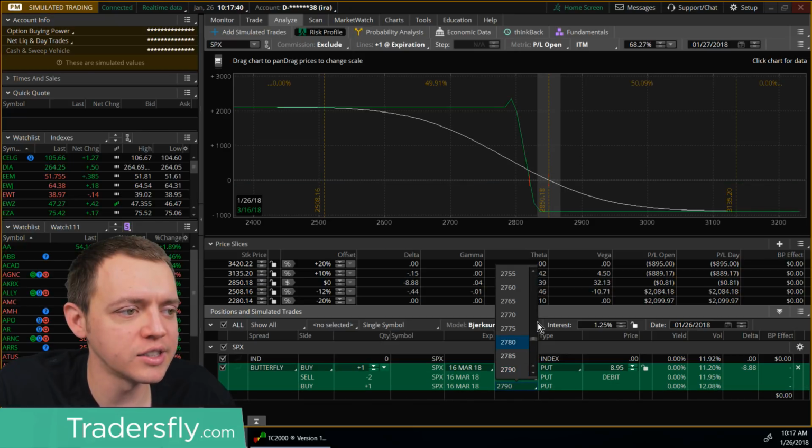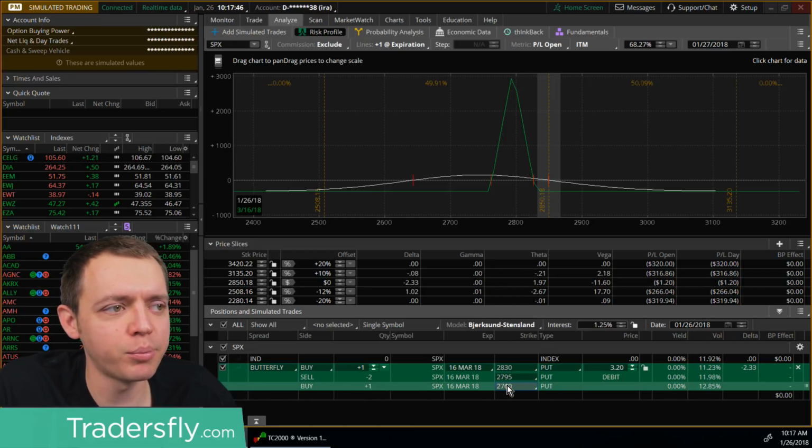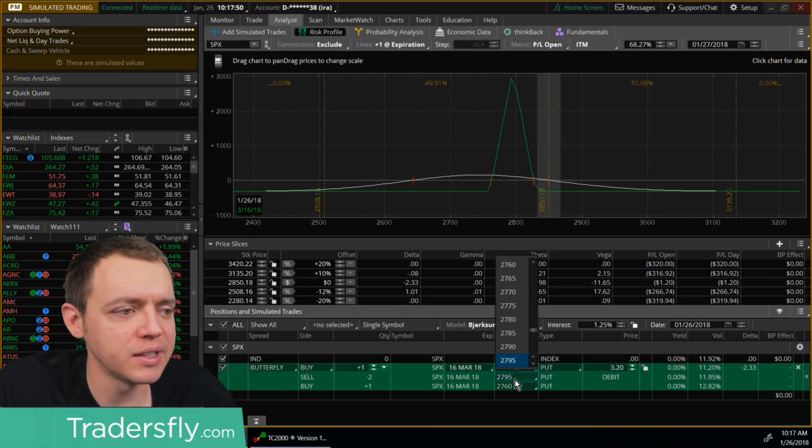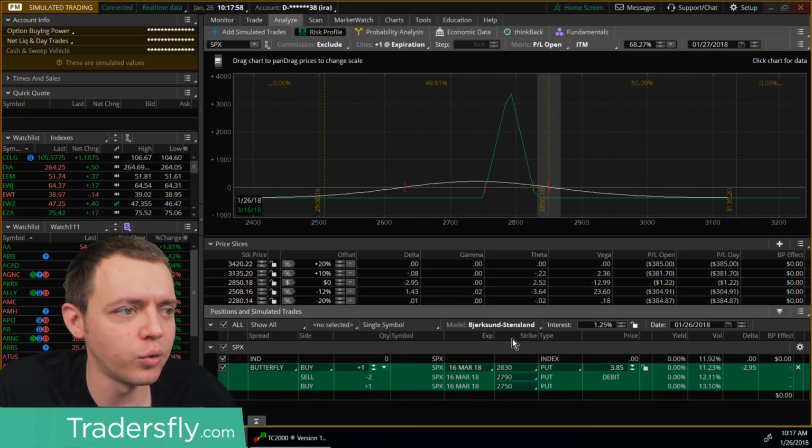So I'll go ahead and spread these out on the wings. And you can see that the wings here don't have to be perfect, right? So I have a wing here that's, let's make this 2790, okay? And then the upside will do 40 points, and then the downside will also do 40 points protection.